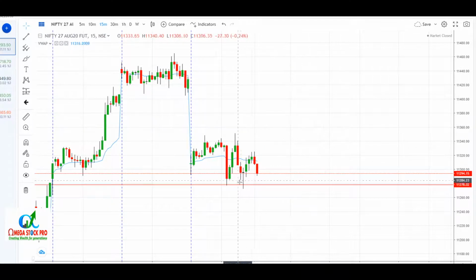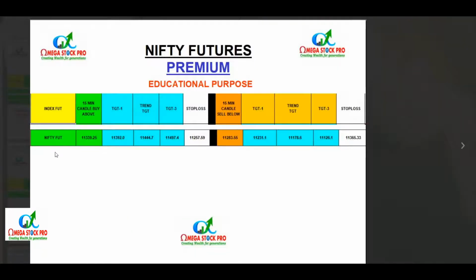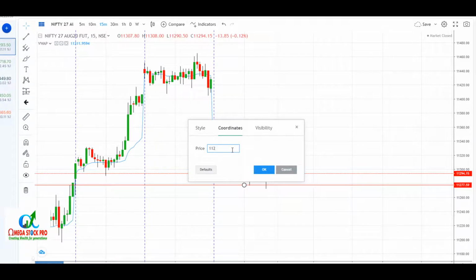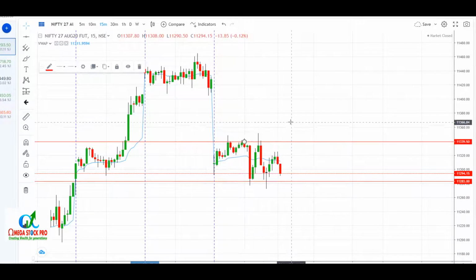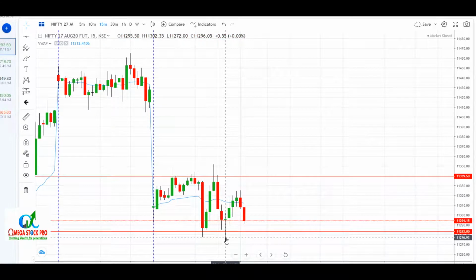So today Nifty futures was 11,339.25. I'll show you the Nifty chart also. It opened gap down and it did not come down. So the level was something like this, 11,339.25, 283, 339, 283. I'll put 283 here, and take a line here and put 339. You see the level, friends, it did not break at all. It did not break in the 15-minute candle, and on the lower side also it did not break.